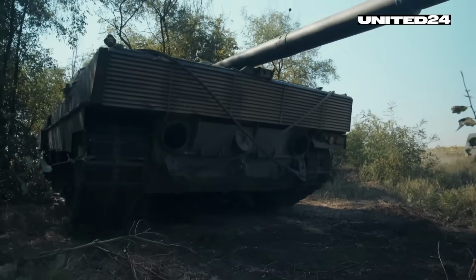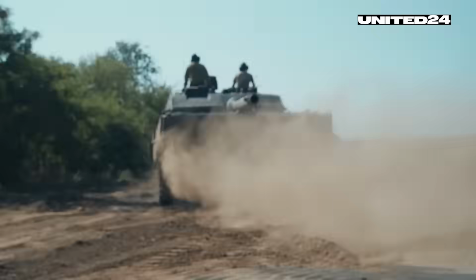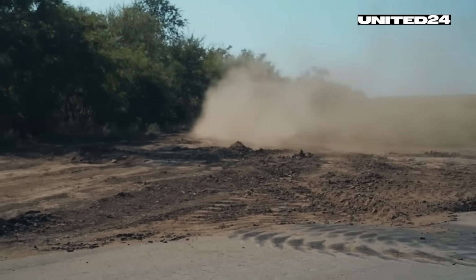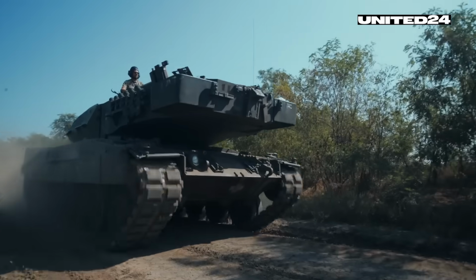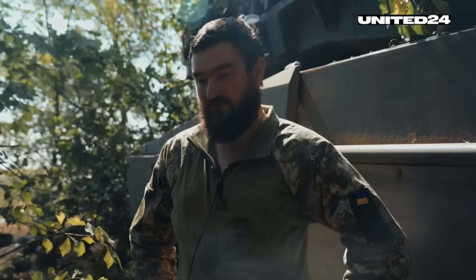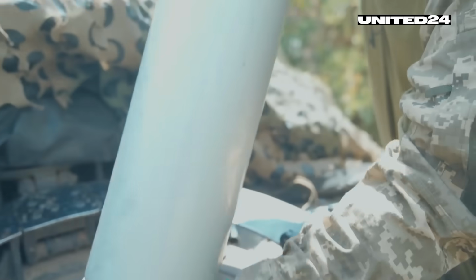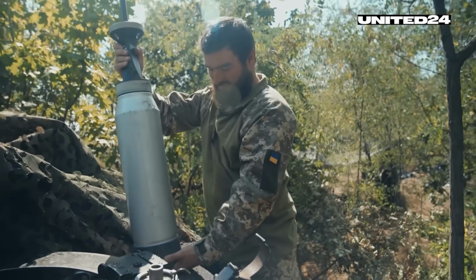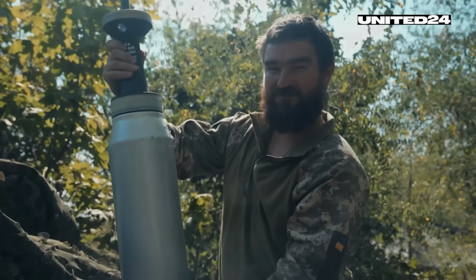The role of this tank is to support and cover breakthroughs of the mechanized assault squads. We head out and cover the Bradleys. We mainly work on infantry, on fortifications. But when we spot equipment, that's not a problem for us either. This is an armor-piercing 120 caliber shell. It penetrates any enemy vehicle.